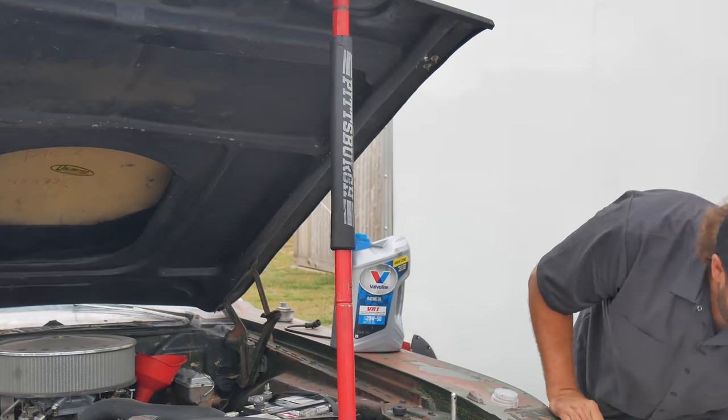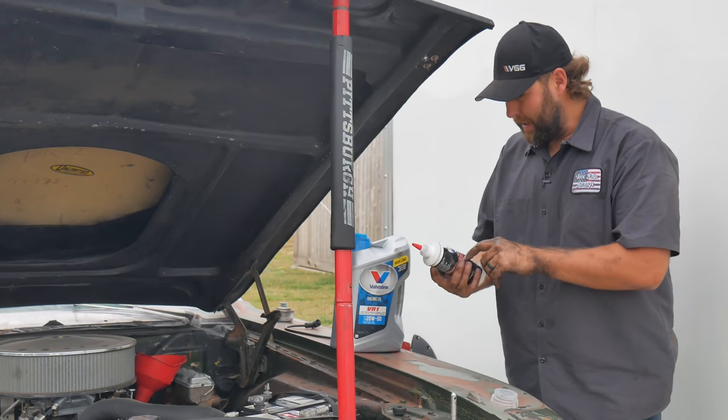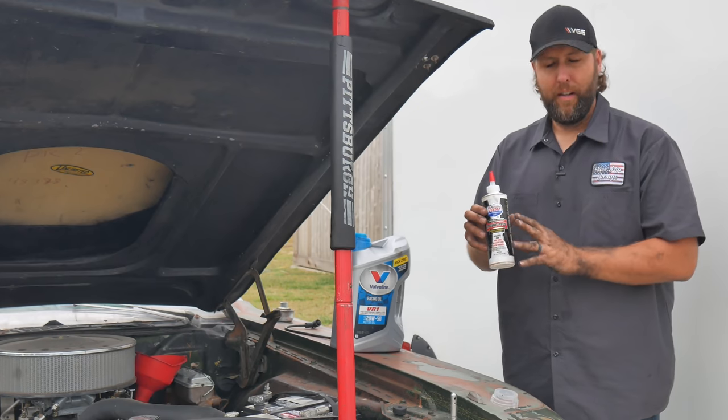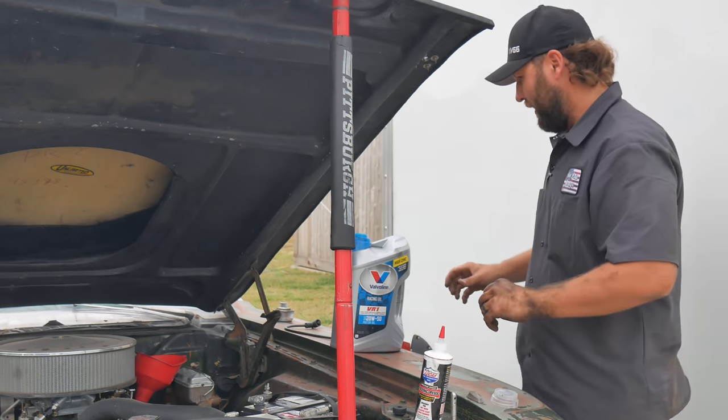Or just pick up a bottle like this. What is this? TB Zinc Plus. And then you're extra sure you're adding the vitamins that she needs.